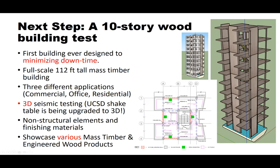We'll put our building on, and more importantly for this test, we're going to try to incorporate some non-structural finishing: exterior wall, facade, and the interior will have stairs and piping. We'll try our best to test this and then look at the resiliency of the entire system, which means both the structural and non-structural. So for structural, we're pretty confident that we're able to do it, as you saw in the two-story test. Non-structural, you know, we did a lot of fine detailing and adjustment. We'll see what happens.